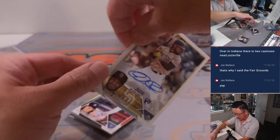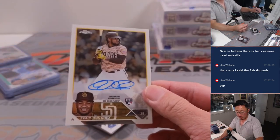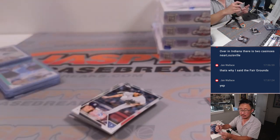There's Igai Rosario, rookie autograph for the Padres. That'll be for John Samuelson.